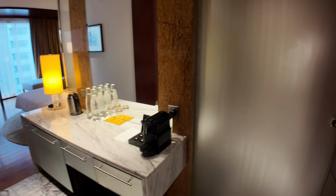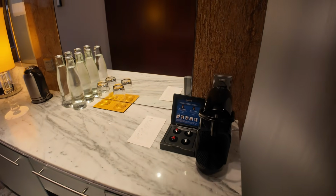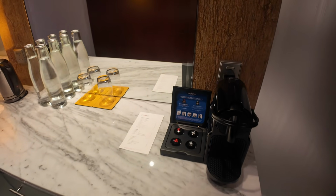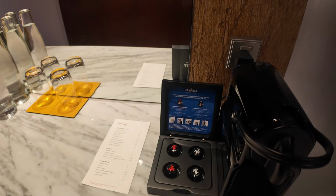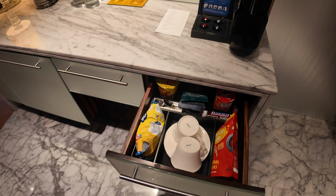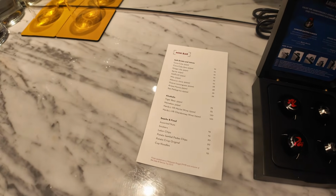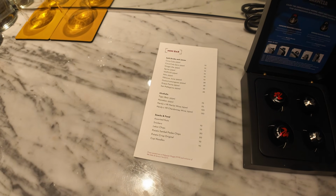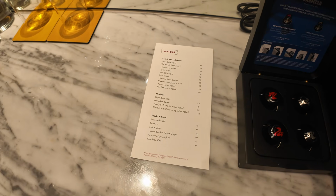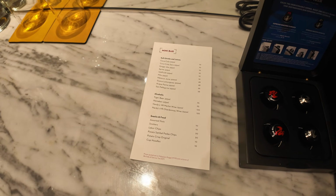And then towards the entrance we have a Nespresso machine with 4 Lavazza pods. There are some mugs and snacks. There is the minibar price list there. It's the Hyatt, so nothing is cheap. Beer is 25 ringgit, which is about 8 Australian dollars.